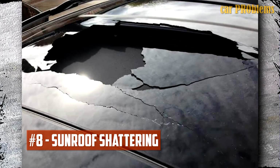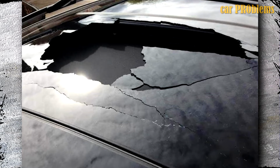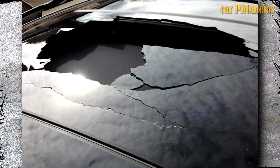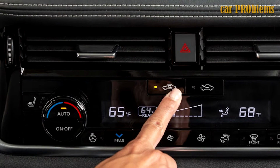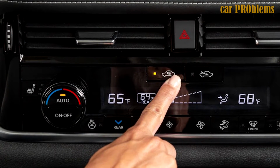Sunroof shattering. Another owner has reported that a similar incident occurred with the sunroof on their vehicle. The car was parked inside, under a shade, and the sunroof shattered, spilling glass inside. Air conditioner issues. One owner has expressed dissatisfaction over one vent blowing hot air while the others are blowing cold air when the air conditioner is on.